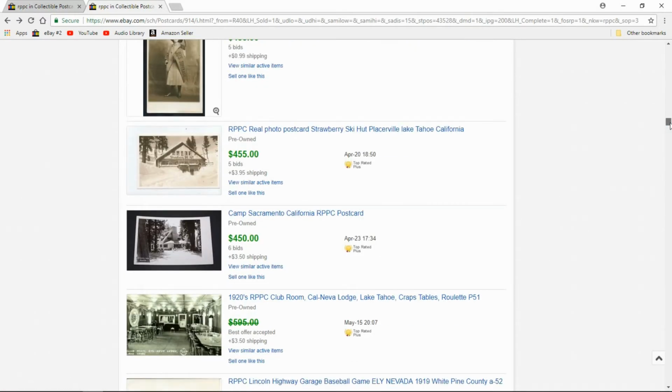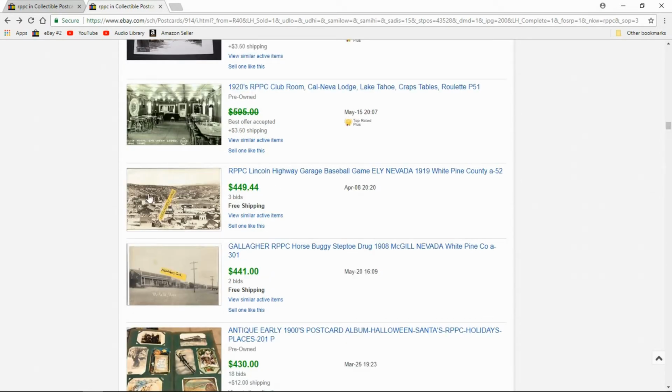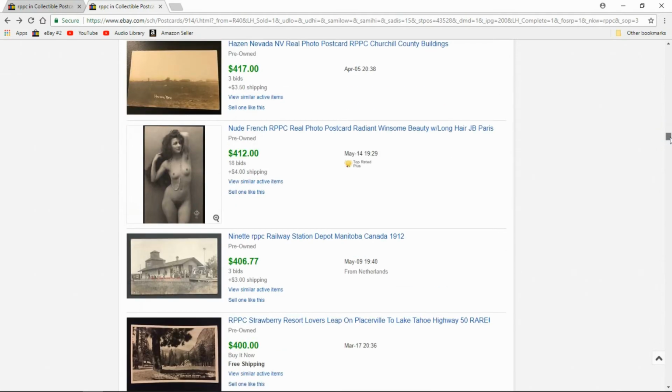Again, but these are all things you could research yourself too. So help is always great. Nevada again. As I said, Nevada again. The top cards, Nevada and California. Baseball as well too. But pricing stuff like that's easy.